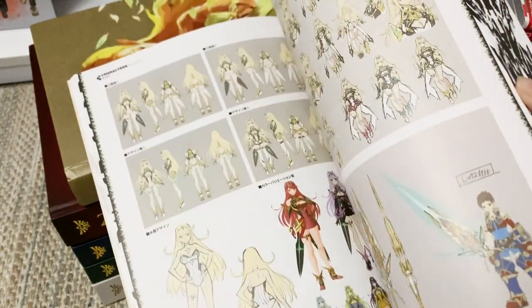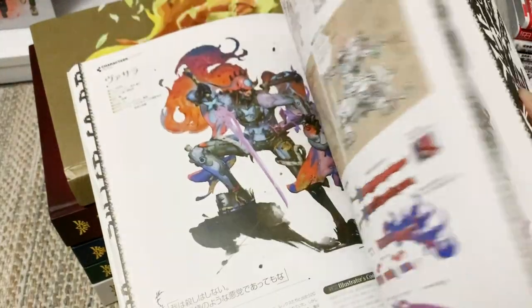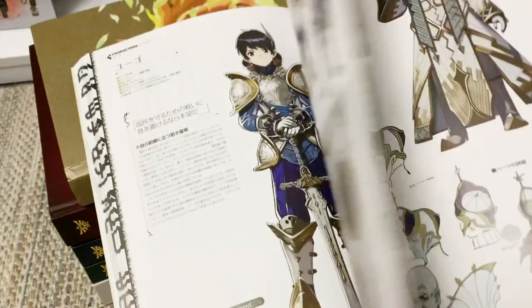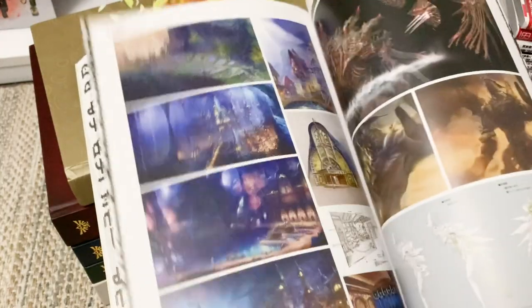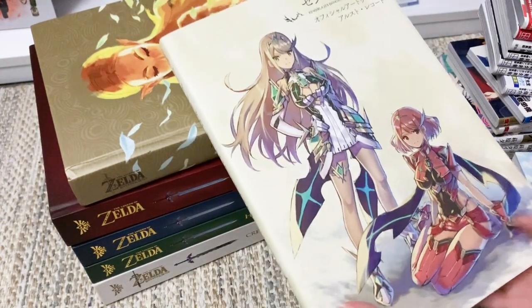A lot of showing the outfits, character pages, little sketches of their designs. There are a lot of characters, so just kind of going through all these. Then some of the weapons and just things you encounter in the game, some of the environments. So very cool. Even though this is mainly for my husband, I really like it as well.